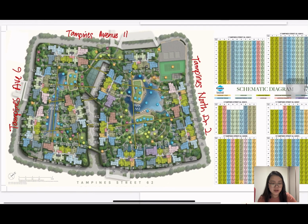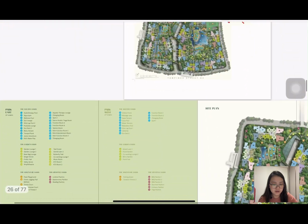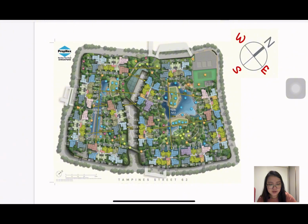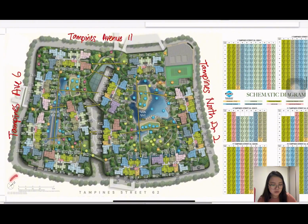Okay, so maybe I can share in depth on the facing that you will be looking at. Looking at the site plan here, this is the north direction, where the MRT station access is from here. Of course, from every block you can go down to the B1 and access the MRT station. So this is the north direction. Of course, here you have the east direction, south, and also west.